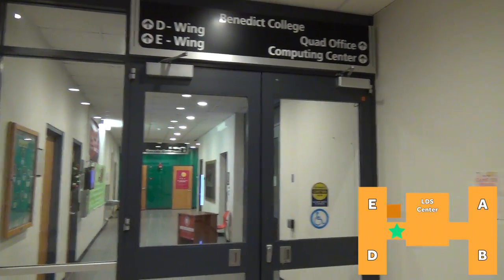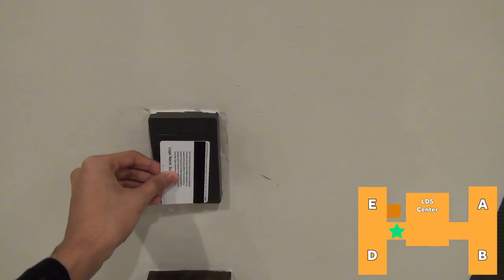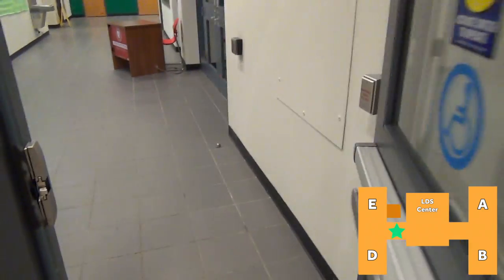There are four wings that are available here in Benedict College. The AB section, which is right over here, and the DE section, which is right over here. If you're dorming here, it doesn't really matter which section you're a part of because you'll have access to both sides. To access other sides, you just need to simply come up to the scanner and scan your Stony Brook ID, in which you can now open the doors and be on your way.